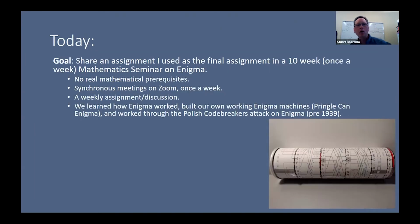Today my main goal is to share a project I gave to my students to give them a feel for what these Polish code breakers did on essentially a daily basis as they were reading German Enigma traffic. But in order for me to share this project with you, you really have to understand how the Poles actually broke Enigma. And so that's what we're going to spend our time on today.